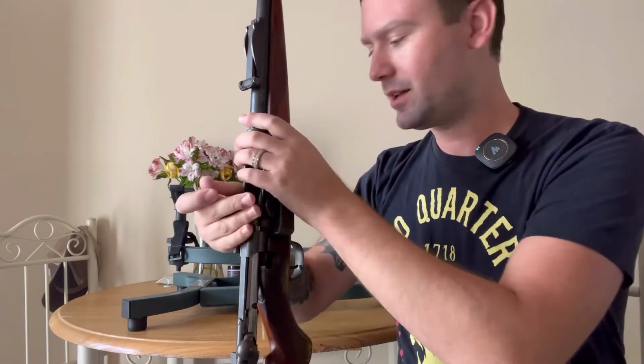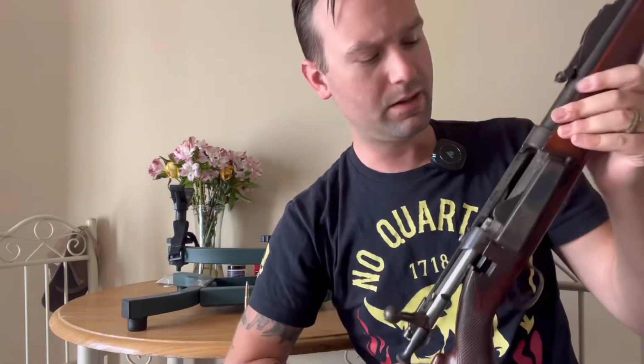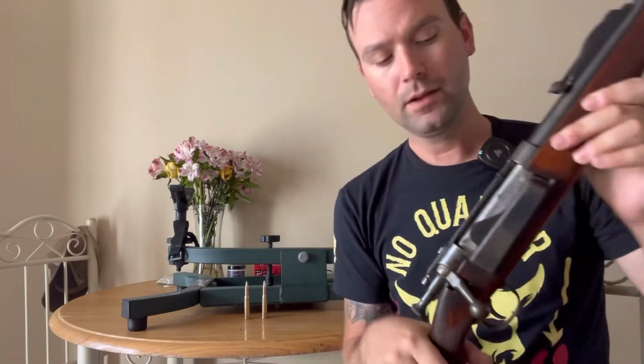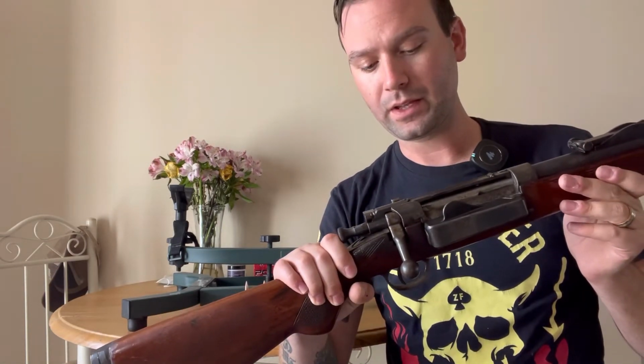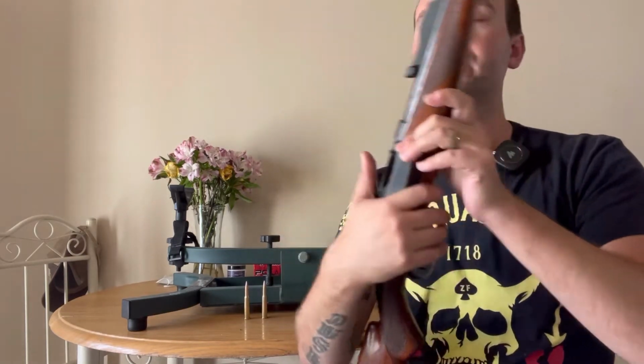As to why that is a feature, or why it was thought to be a feature, I don't know. I can't tell you why. But I think it's a really great feature. I think it's a really great feature to have on a hunting rifle. So, as you know, most places you can't ride.